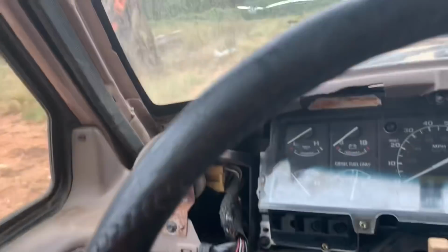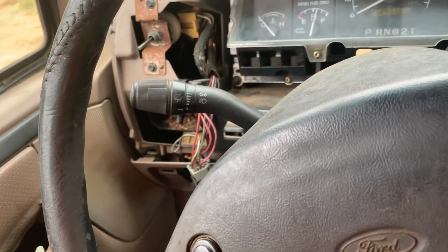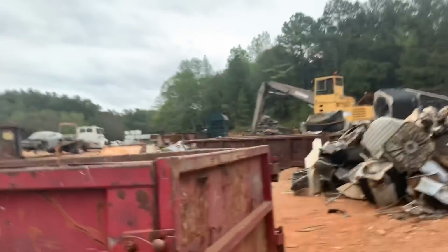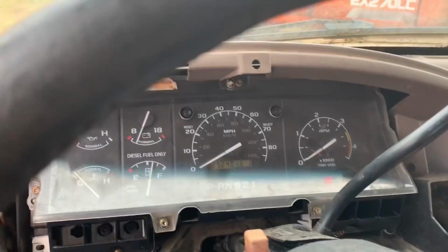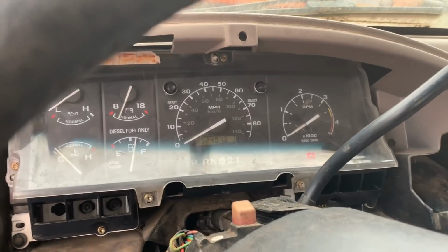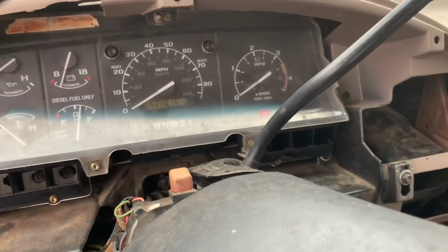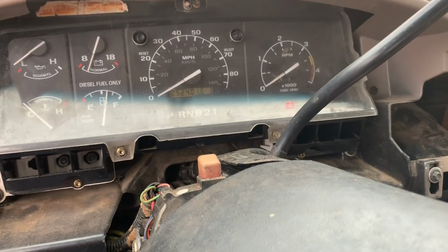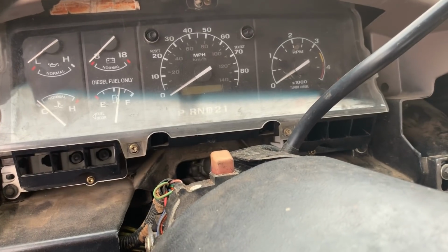I'm afraid those batteries are going to get weak before this thing actually decides to start. So, I can try it one more time just for shits and giggles. We'll just cycle the key on, wait a few seconds, cycle it off, cycle it back on. Cycle it off, cycle it back on. I'll try it one more time. Yep, not going to go.